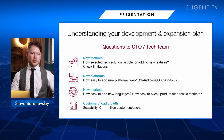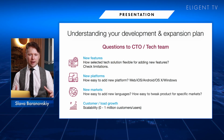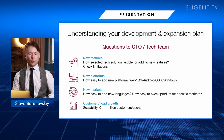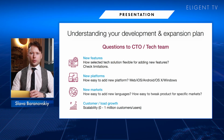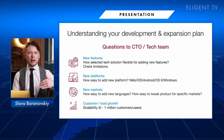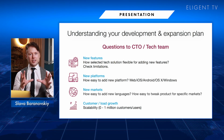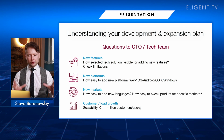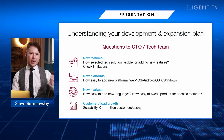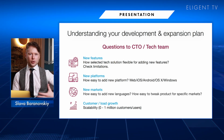Also, please discuss with your development team what platforms you're going to use for your tech startup. Are you building an iOS app or Android, or a smart TV app or web app, or something completely different? If you're planning to develop an app version for multiple devices and platforms, please discuss it with your development team beforehand. And also new markets regarding languages. Are you planning to add new languages to your platform or your product or service?